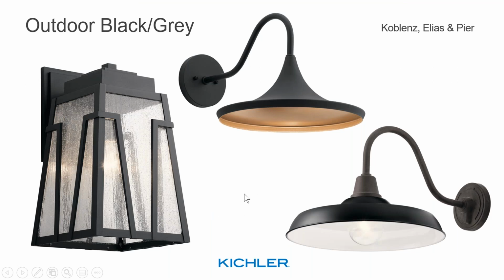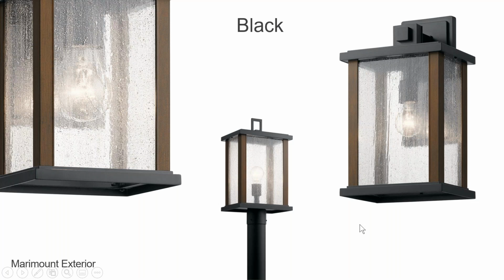So the black is again coming through to us in virtually all kinds of configurations. Here we have a little bit more of a soft contemporary, kind of an arts and crafts feel with very arts and crafts framing on the panels here. This LED piece is connected to this crook's arm, and then your classic RLM wall-mounted piece here. The Marymount exterior here, I was explaining to you, the black is mixed with this painted wood to give that a nice look.